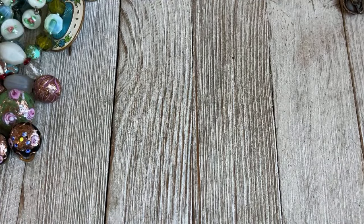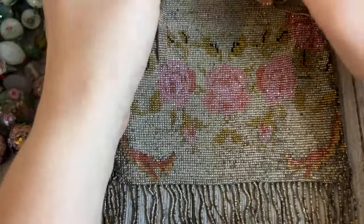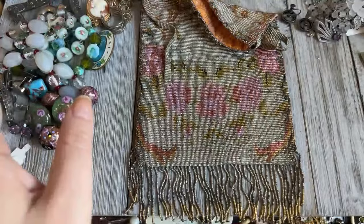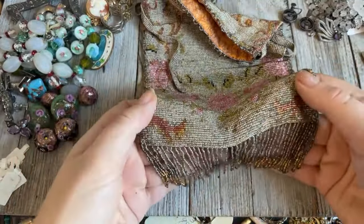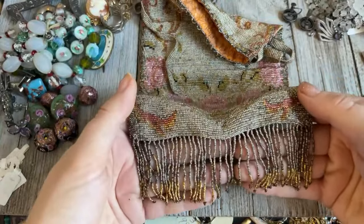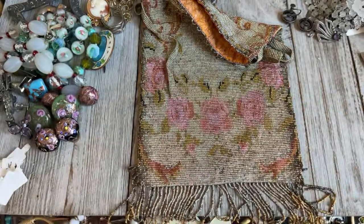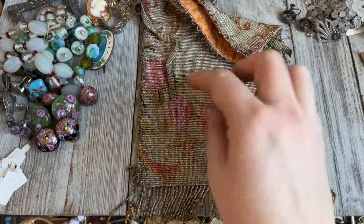So this one was the second sale that they had at this house. And the first sale that they had, this purse was there. It amazingly has all of the fringe beads. I almost got this purse the first week, because I thought it was pretty nice.